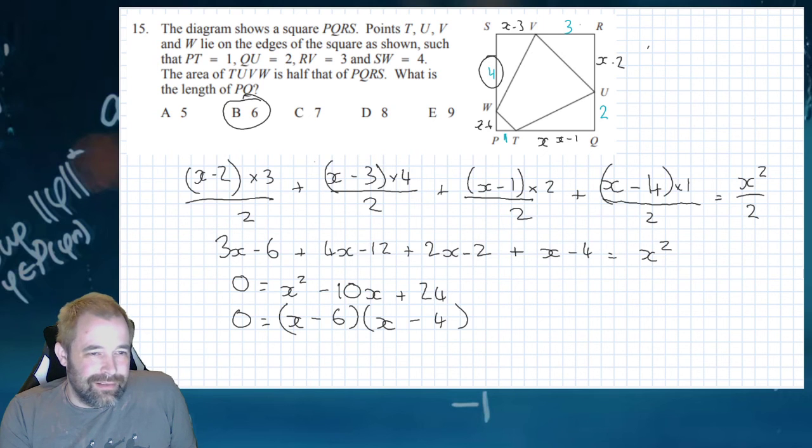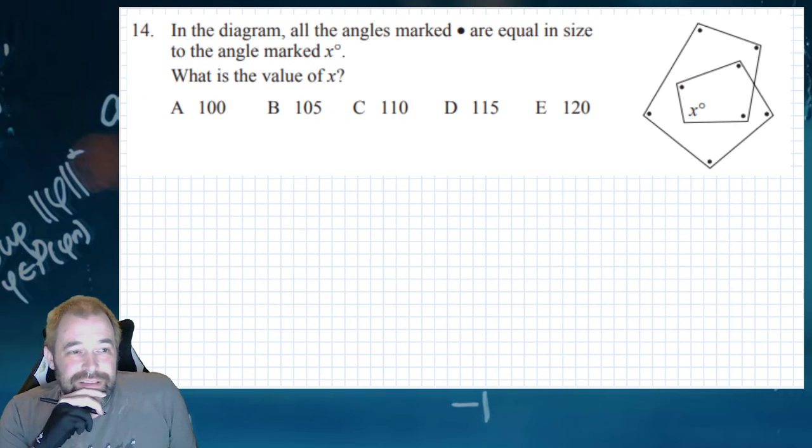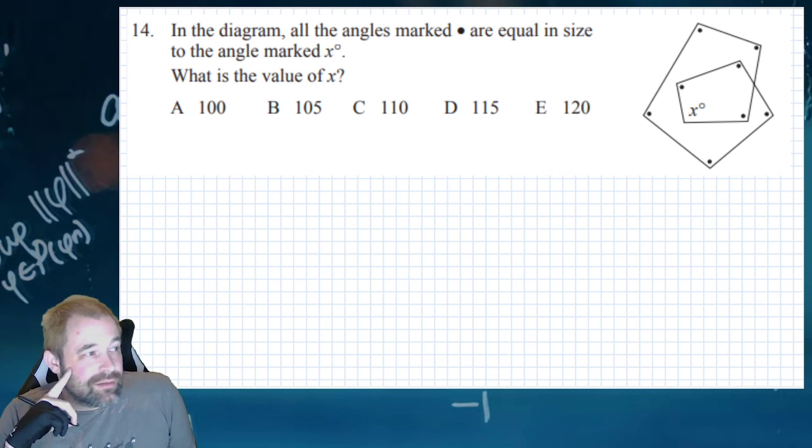Cheers. Have fun, y'all. Yeah, I just misread that. I didn't read the question. I've got two more to do. I've got this one and that one that looks really difficult at the end. This one I was stuck on first time round. We didn't solve it. Anyone got any ideas?